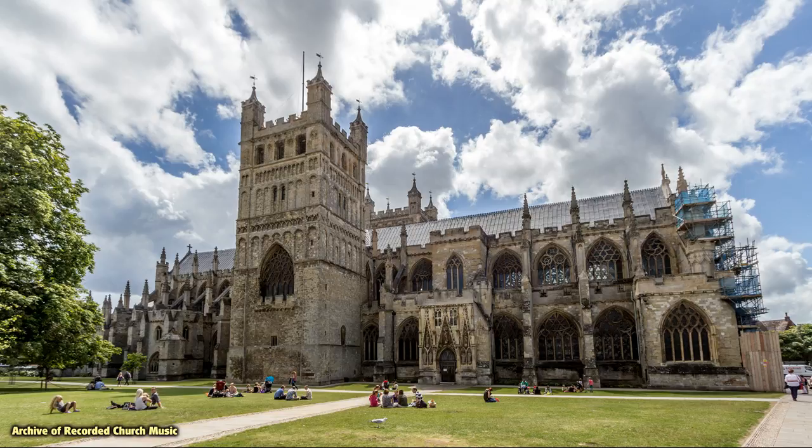Now three anthems composed at different times in this century. Turn Back, O Man, by Holst. Give Us the Wings of Faith by Sir Ernest Bullock, who was organist here in the 1920s. And finally, O Lord, the Maker of All Things by John Joubert.